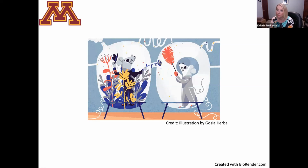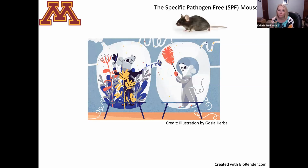So this work began at the University of Minnesota, which is where I did my postdoc, as Kim mentioned. And we wanted to further investigate how the environment impacts the immune system. And so we used mice to do this. We have mice that are called specific pathogen-free mice, or SPF mice. And these mice are really squeaky clean. They are always in a very, very clean environment. They eat food that has actually been pre-cleaned for them. They are just kept really, really clean. And that's what's depicted in this picture here by this little mouse that's got a little dust Swiffer here. He has very few microbes because he hasn't been exposed to hardly anything.